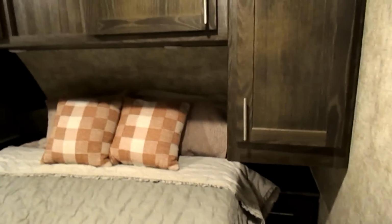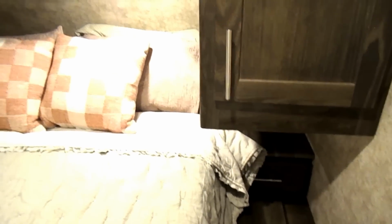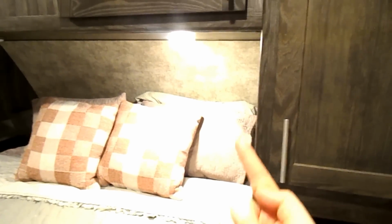And then another thing is, where do you put your clothes? In an RV, it's a little tricky, but I'm going to show you. This is where your laundry goes. So you open this and there's some dirty laundry. We have Joey's socks in there, and then he has this little stand. Let me put the pocket light on. So he can put his drink there and his phone. You have those little pocket lights.